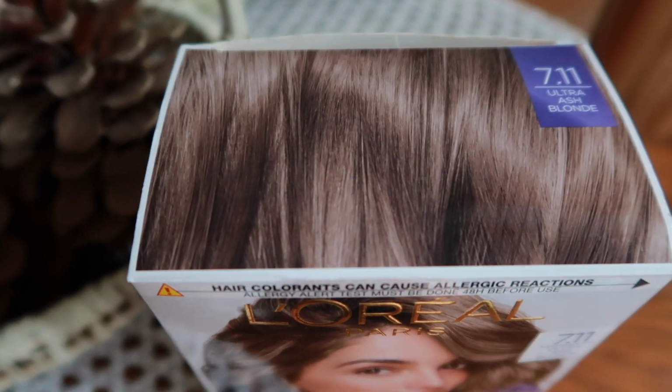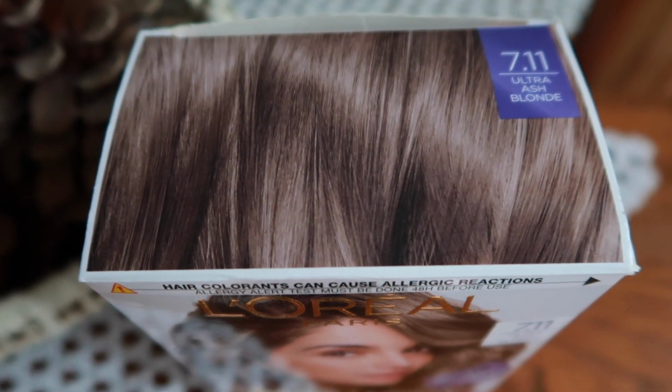I always get comments like this saying that was the most flattering color on you, but I only used it once because then I started coloring my hair, experimenting with other colors. So I decided I will try something from that range again, but an updated version of that color 7.11, which is ultra ash blonde, and this new formula is anti-brassiness, so it's for cool blondes.